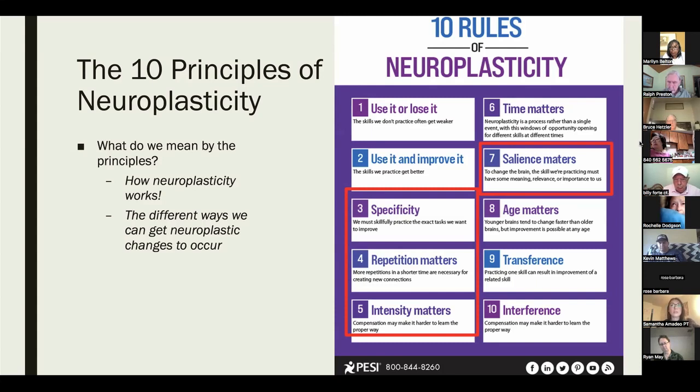But we want to make sure intensity, think of that as challenge. You want the challenge of the task to be hard. You're doing a scale of 0 to 10. We really want you at 60 to 80%. That's 6 to 8 out of 10.